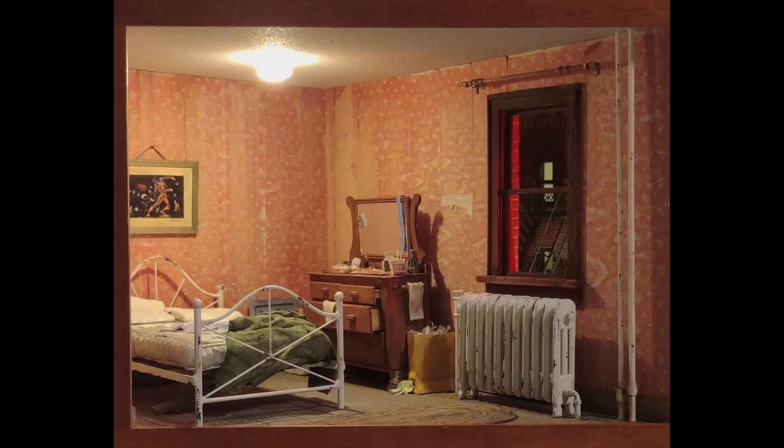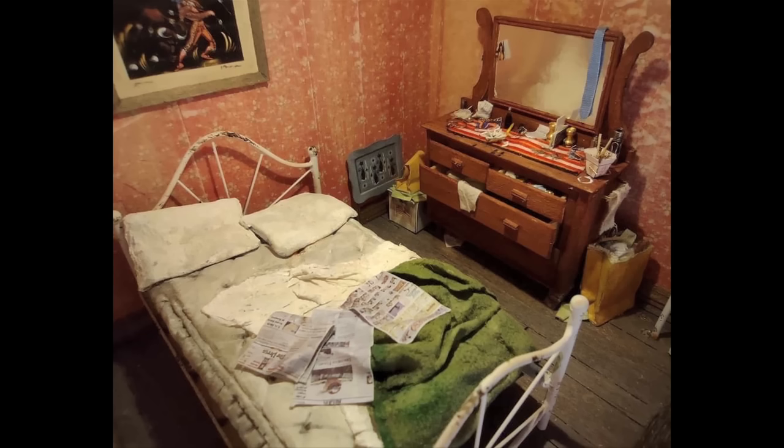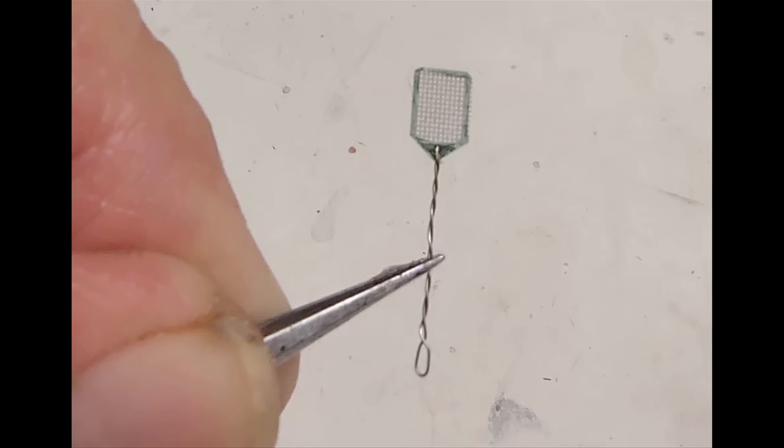Another seedy motel, in this case a seedy hotel, complete with the flashing red neon sign outside. Oh my goodness. But this one's even seedier. Oh yeah, that one's gone past seedy. This is just disgusting. And look at the little details here. Yeah. That is amazing detail. I mean, you can see by his thumb and the tweezers how tiny that is.